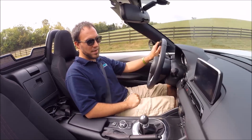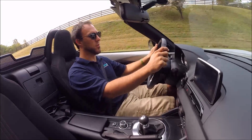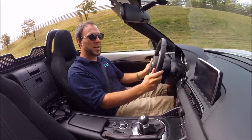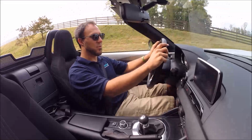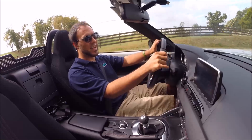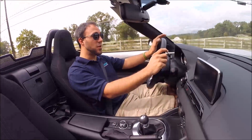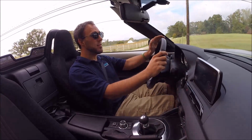And with the new electric power steering system, you have lost a lot of that feel through the wheel. So all those nice, wonderful vibrations and stuff you used to get through the wheel that told you exactly what the road was made out of, exactly what the front wheels are doing, is kind of gone. But to compensate, the rest of the car does feel very alive.